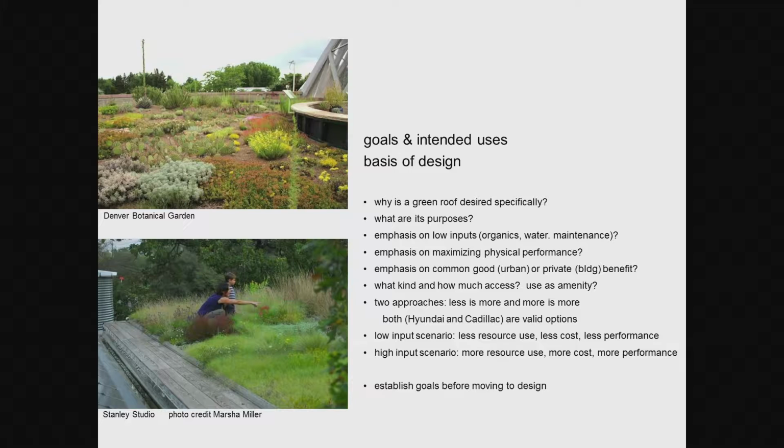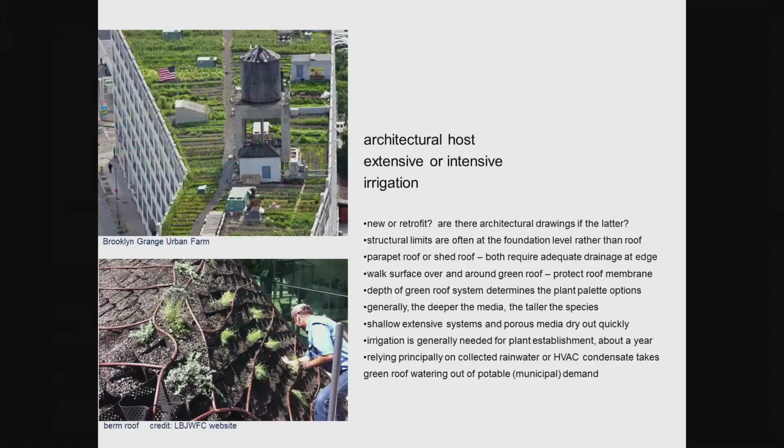Two approaches: less is more and more is more. Both are valid options. Again, in the low input scenario, there's less resource use, less cost, less performance. And the high input scenario is more of all that and you get more performance. As I'll go into later, I really don't think the high input scenario is bad because of more resource use, including water. There are a lot of other considerations that come into play there. What's your water source is the big one. Can you do it so that you're not drawing off the city supply? So you establish goals before moving to design.